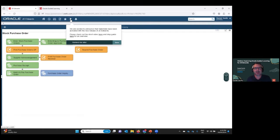In this particular scenario, the administrators or the managers of the JDE environment have recently upgraded the environment, and we've activated the watch list functionality. So we can A, communicate that to end users, and B, we can point them to a video, which we can run in the application, or a process guide training material on how to use that watchlist functionality.